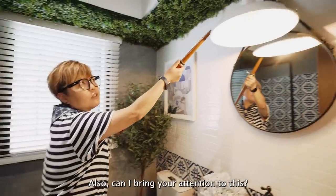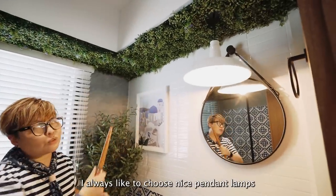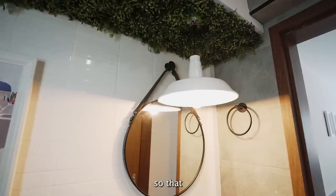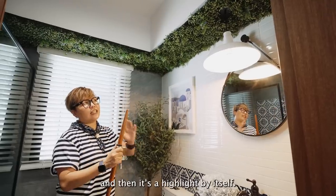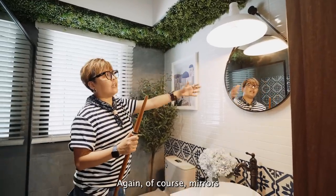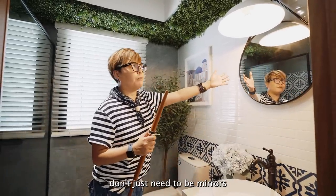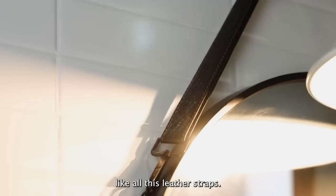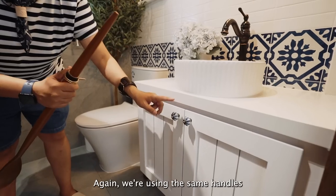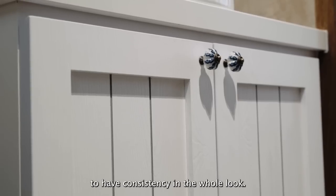Also, can I bring your attention to this? I always like to choose nice pendant lamps so that the style, right, matches the whole vibe nicely, and then it's a highlight by itself. Again, of course, mirrors don't just need to be mirrors ma, they can be nice and have all these design features like all these leather straps. Again, we're using the same handles to have consistency in the whole look.